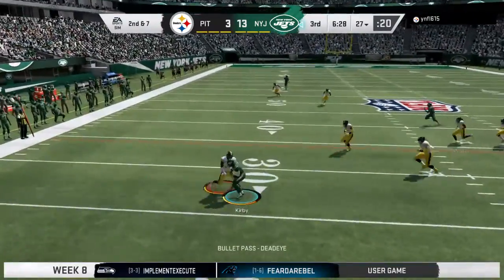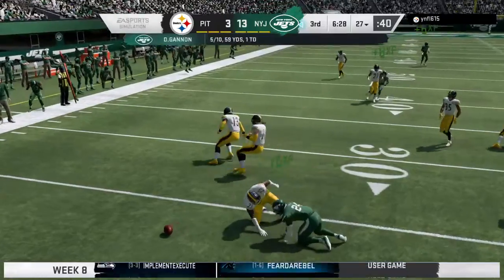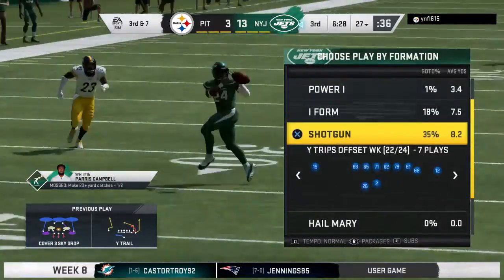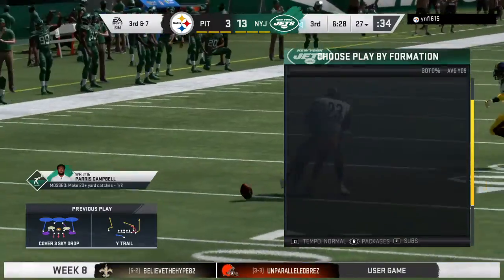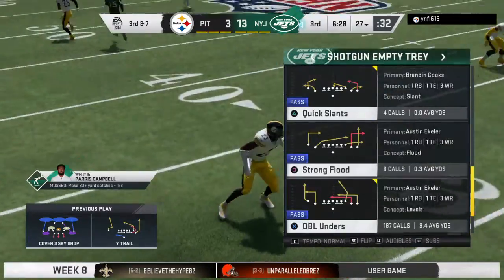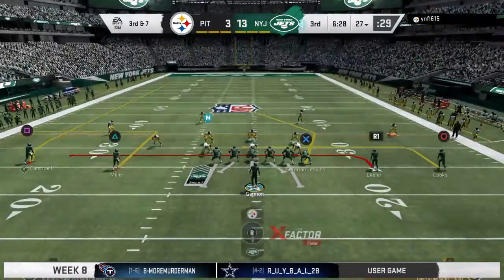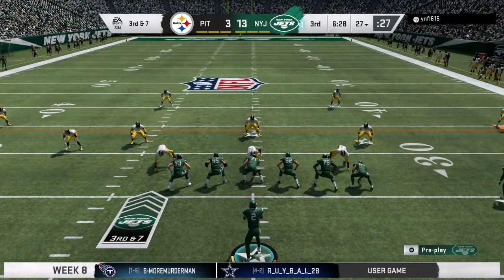You have to, and if you don't keep abreast of what you're doing, you lock into a rhythm and make it easy for the opposition. Looking for tendency breakers right now. They try to throw on 2nd down, but this one is incomplete. They head to the line facing a 3rd and 7 following the incompletion on 2nd down.